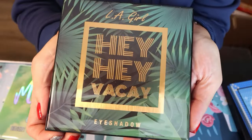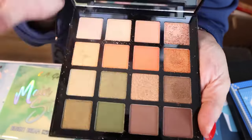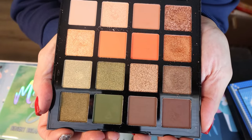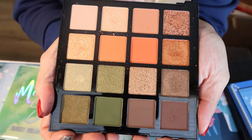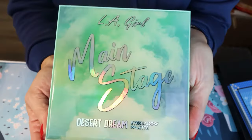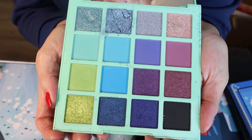So I have two palettes from LA Girl. Now I have to say this quality is really good for this affordable drugstore brand. I think this color story is really beautiful, but since keeping it from last year, I have not used it at all. So I am going to declutter. Same goes with the Main Stage palette from LA Girl. I think this color story is beautiful, but again, I haven't reached for it.